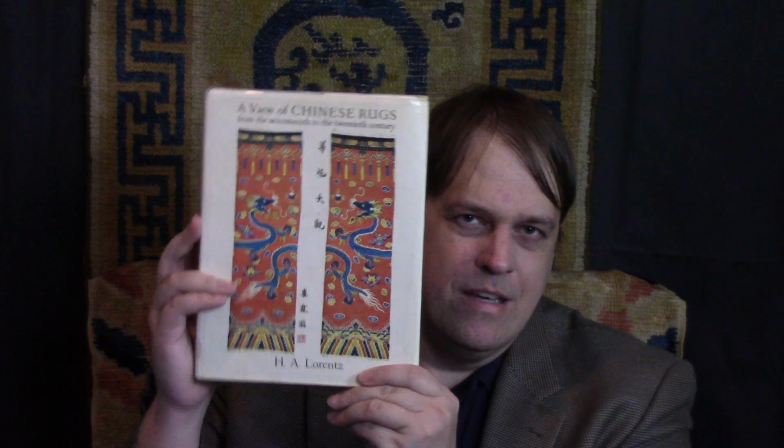Perhaps the best book for the types of Chinese rugs and where they were woven is Lorentz. He spent a long period of time in China. He understood the rugs very well, and he studied many examples of early Chinese rugs in Western collections. But before going deeply into the types of Chinese rugs, it's important to consider how they were valued, how they were appreciated by people in the West.